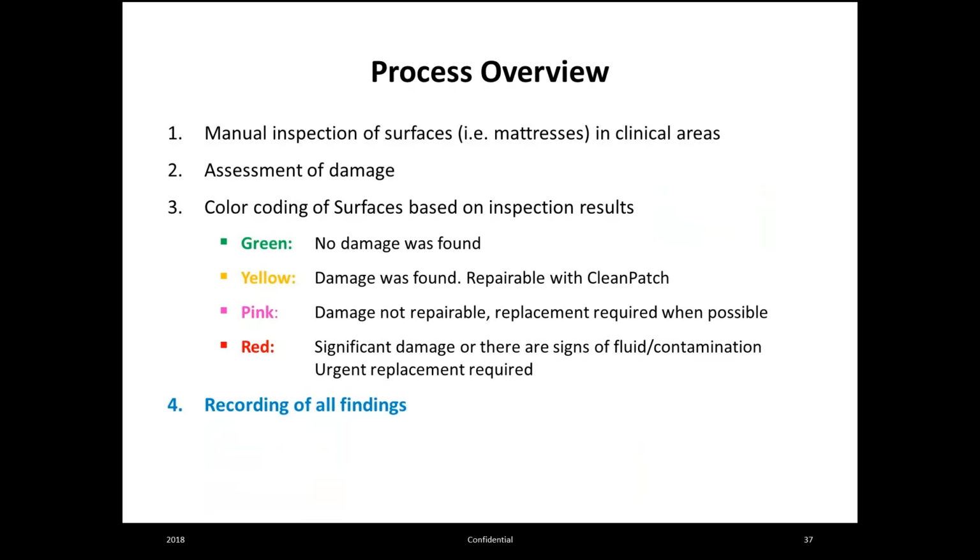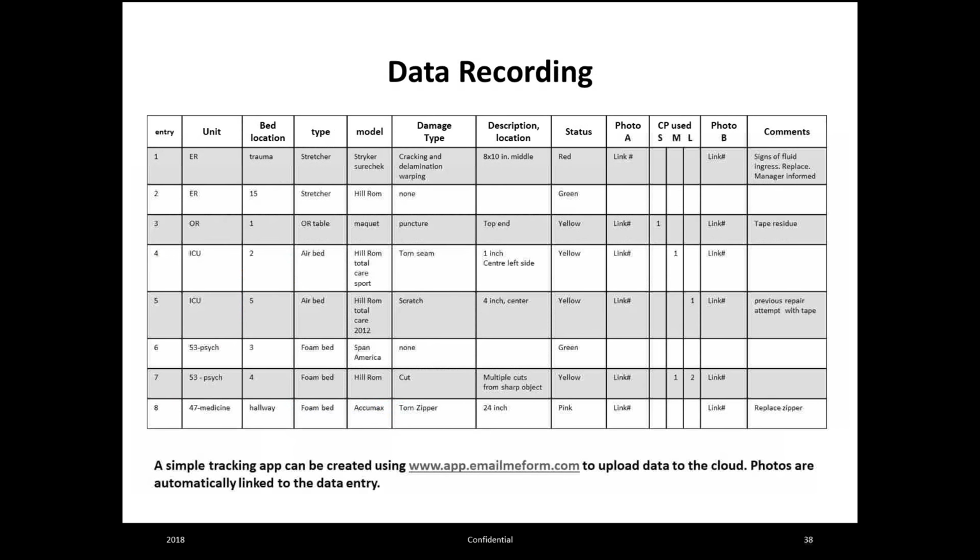So we've done the inspection, we've assessed the damage, we've color-coded, and we've repaired the ones that can be repaired with CleanPatch. Now let's talk briefly about recording all the findings. So here's an example of a spreadsheet that we can provide you that allows you to track every bed or every surface you look at.